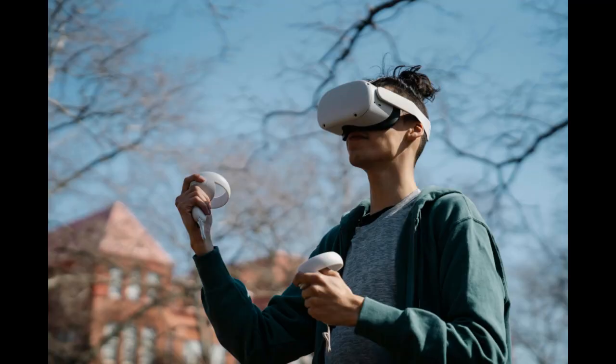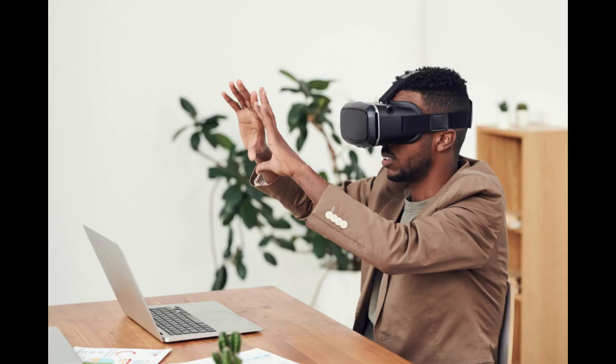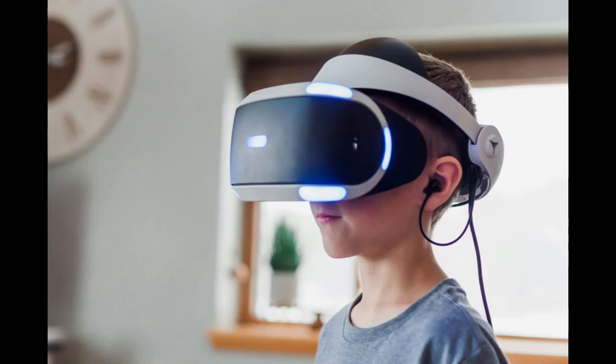Starting a VR business requires careful planning, dedication, and a deep understanding of both the technology and the market. With the right strategy and execution, you can build a successful venture in this exciting and rapidly evolving industry.